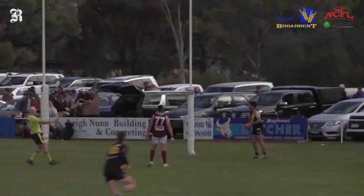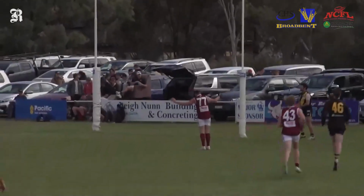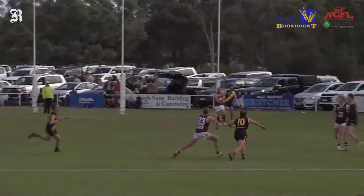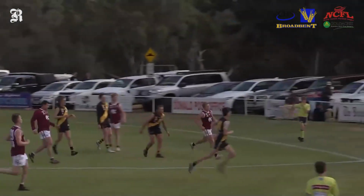The vice captain, Lockie Brain, makes his way off the ground. He's had a good game. He's snagged a goal. Been dangerous down forward. Good on Kelly's. And here comes Tiger Veering on, who's had a very good game for the young fella.